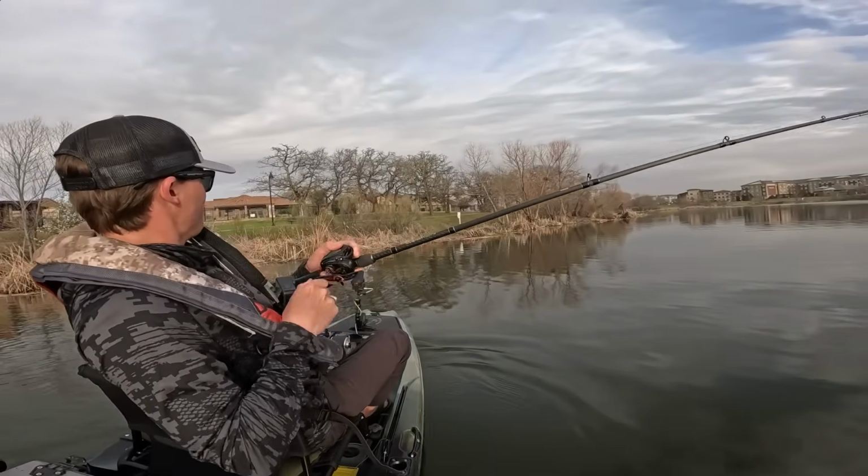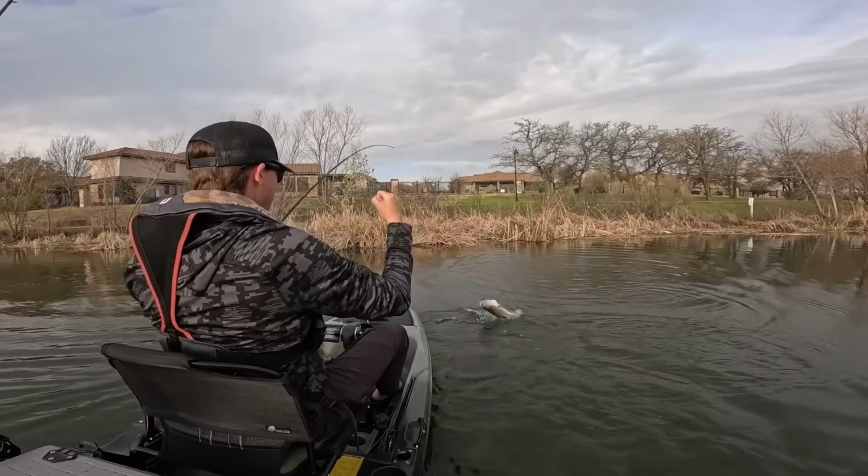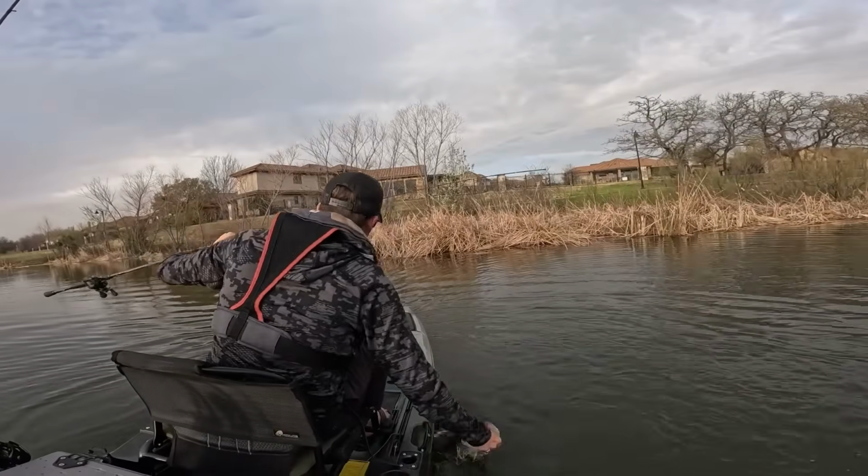Man, there's one. There's one. Yes, sir. Yes, sir. Yes! First frog bass of the year. I knew there would be one. Get your face in here.